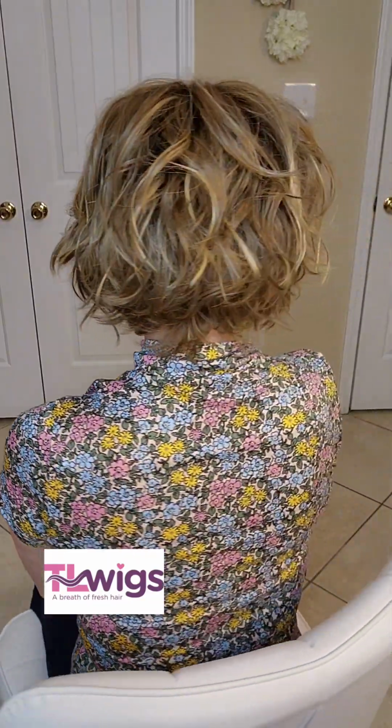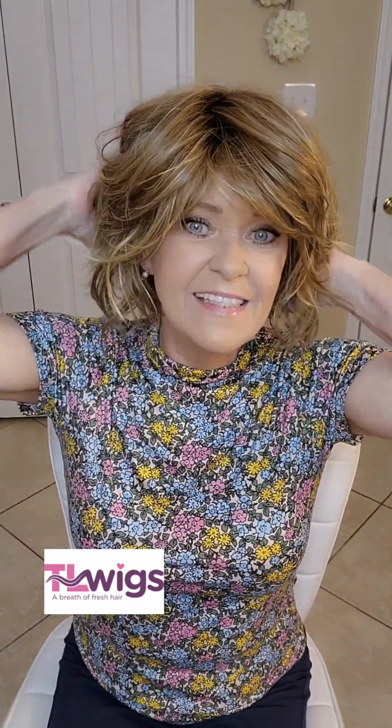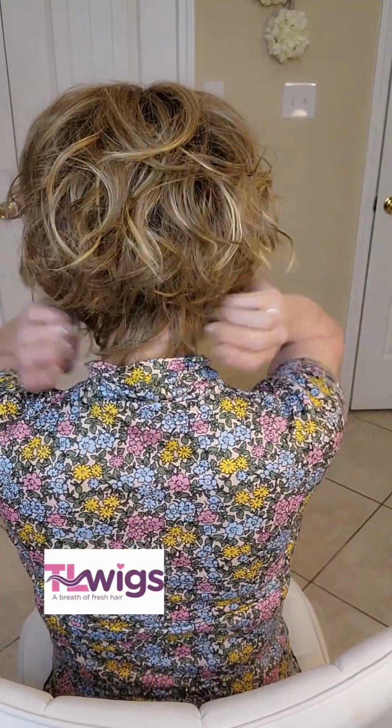All right, you guys, I'm going to back up and turn around a little bit so that you can look at her. Did you see that nape? It's a 3-inch nape, but did you see how it's got that stacking in the back and then that little nape that grabs your neck? Let's look again. See how it's real thin at the nape, but it's still got that stacking curls? That's so cute. I just love it.